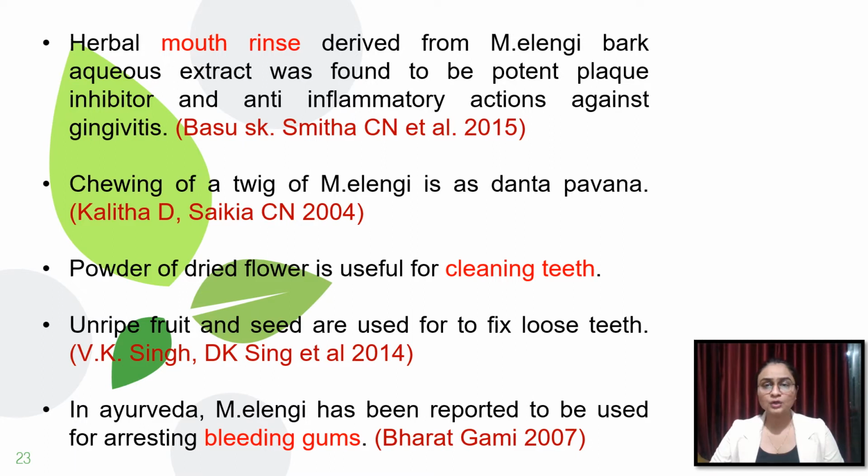Then, according to V.K. Singh and D.K. Singh in 2014, the unripe fruit and seeds are used to fix loose teeth. Then in Ayurveda, by Bharat Gami 2007, it has been reported to be used for the treatment of bleeding gums.